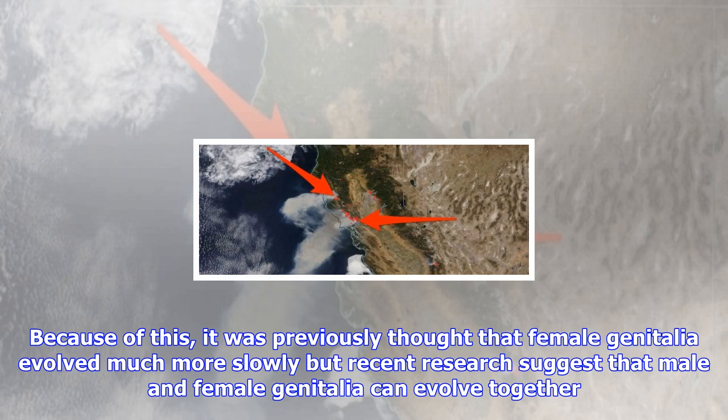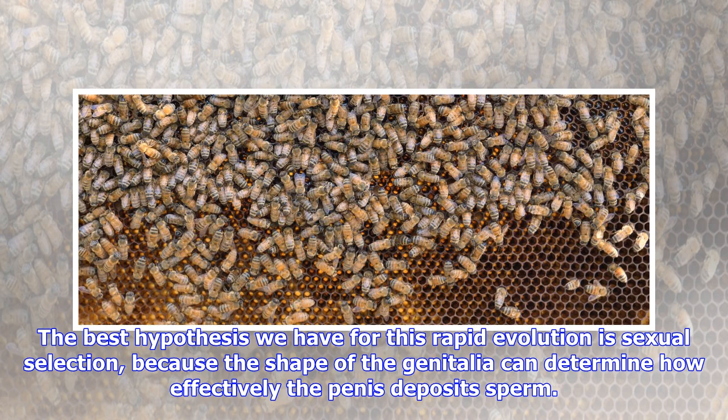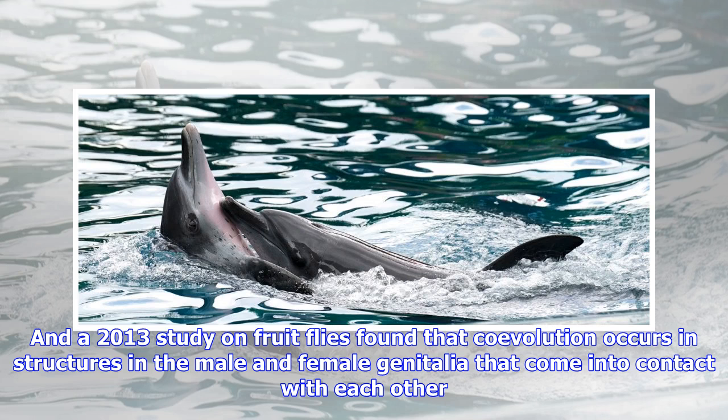The best hypothesis we have for this rapid evolution is sexual selection, because the shape of the genitalia can determine how effectively the penis deposits sperm. And a 2013 study on fruit flies found that coevolution occurs in structures in the male and female genitalia that come into contact with each other.